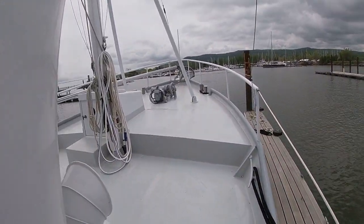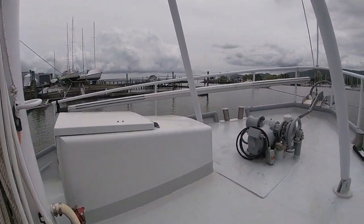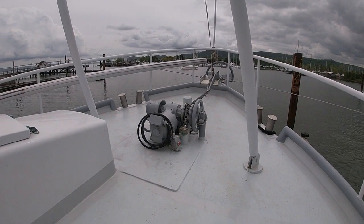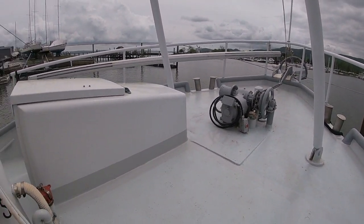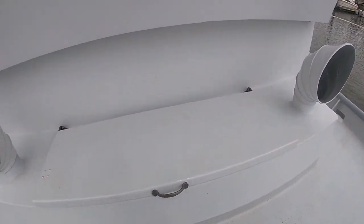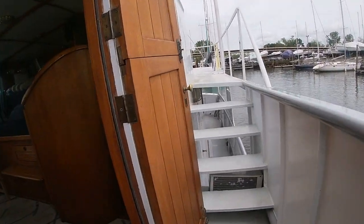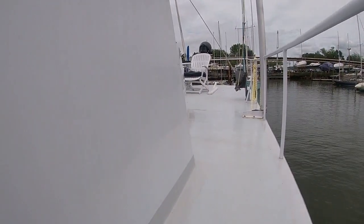Up into the foredeck. Nice and airy out here. Sometimes I sit and hang out here. A big windlass to bring up a massive anchor. The anchor's about 150 pounds. And the chain, when it's all out, is several tons. So that windlass definitely earns its keep. This down here, this is just storage for fenders, lines, etc. Then we can continue past the port door to the pilot house and up to the flybridge.